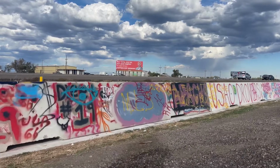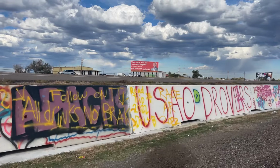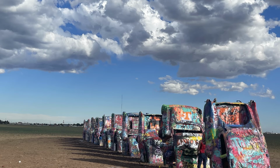It's worth the trip. It sits about 200 yards off of the road from where you park, and if you go back there to check it out, take some boots or at least some shoes that you can get muddy, because it is muddy around there almost year round. So that's my tour of the Cadillac Ranch.